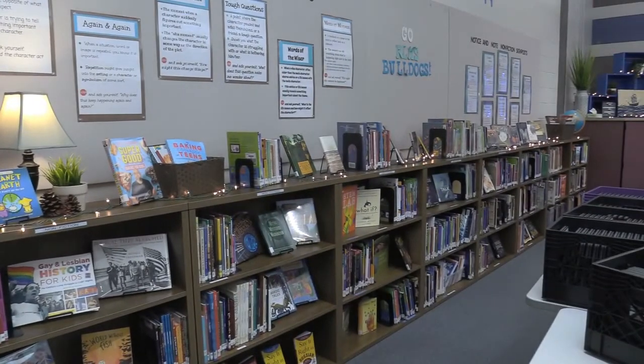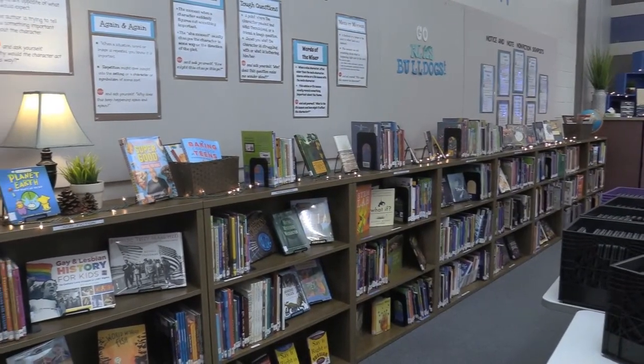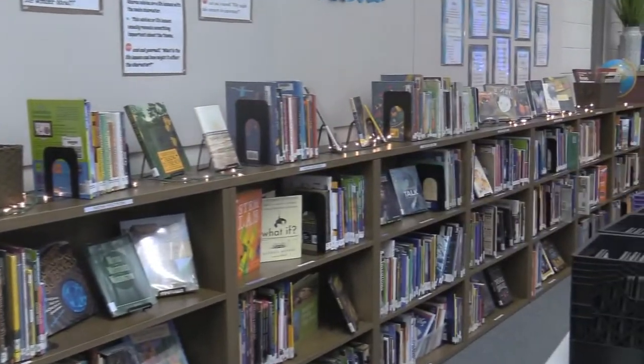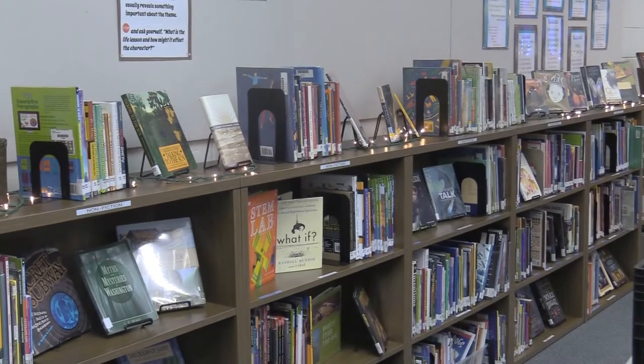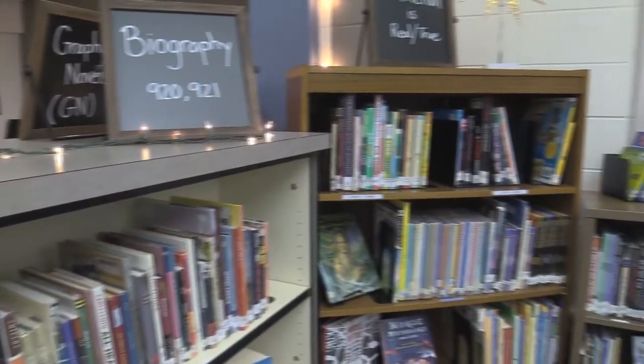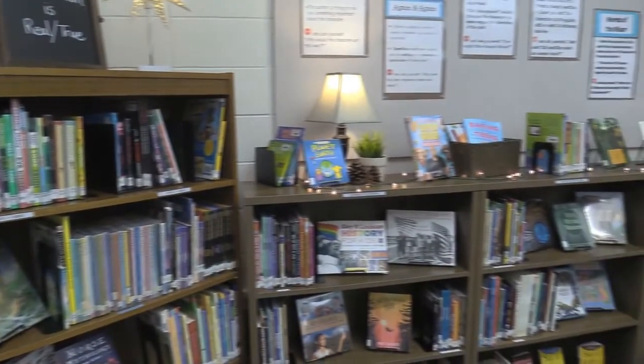If you look on top of the bookshelves in the nonfiction area, you're going to find cookbooks, poetry books, and drawing books, kind of out of their number order just because it was easier to organize them that way. But everything else pretty much is by their call number in order.